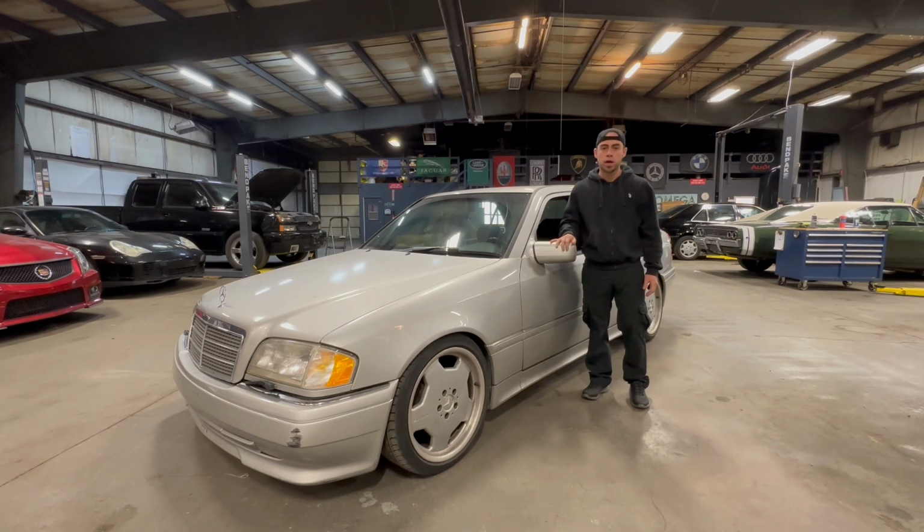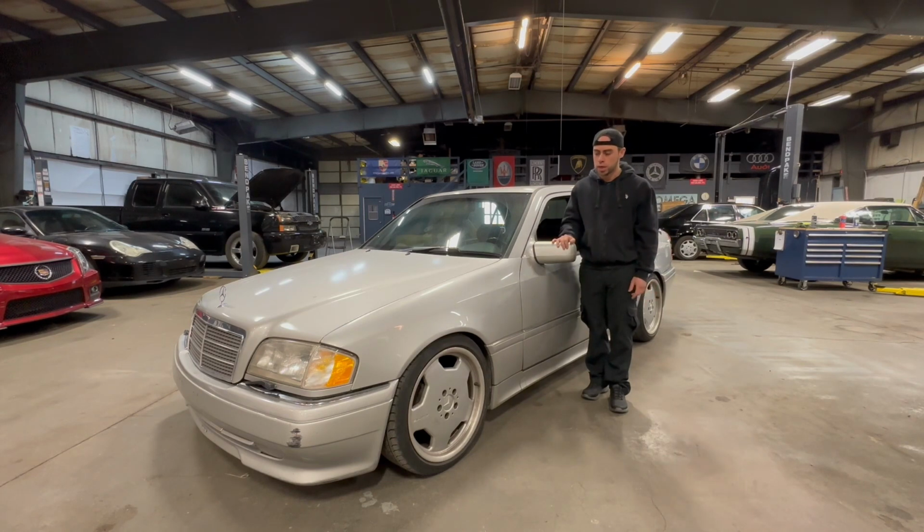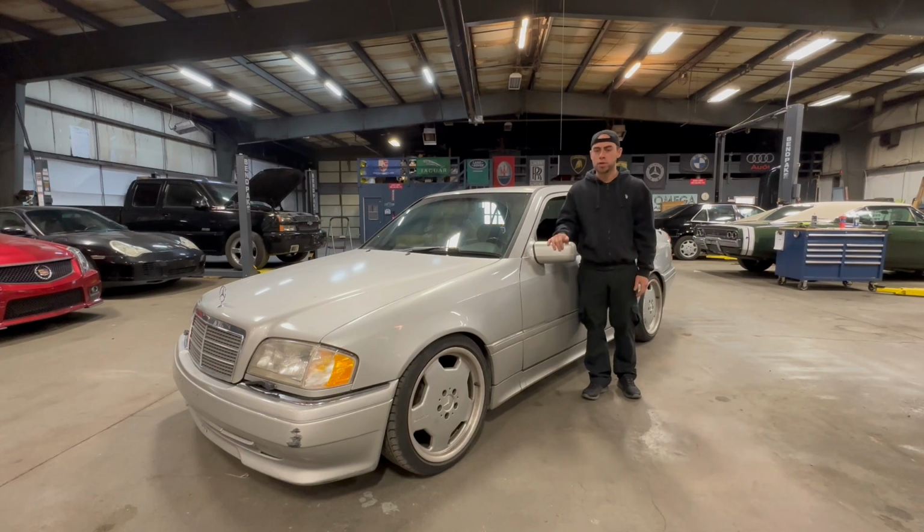This is the one that I won on the Hooptie Price is Right, so definitely check out that video and see how I won this car. But yeah, very grateful to Hoovie for letting me play, and then I actually won, and that was pretty cool. So yeah, I want to show you guys a little bit about the car.